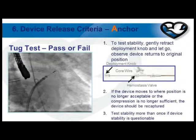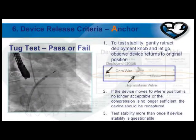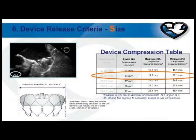Anchor: you have to make sure that those little feet are embedded into the left atrial appendage. And then we do the tug test, which is one of my favorite parts of the procedure. You yank on the device and make sure that it doesn't fly off anywhere. So we look both on fluoroscopy to make sure it snaps back, and we also look on TEE to make sure it doesn't dislodge. If you pull on it and it dislodges proximally, that's probably not a good device, because then there's a risk of it embolizing. And then compression ratios, in terms of the size of the device versus how much it's compressed, we want to compress 8 to 20%.